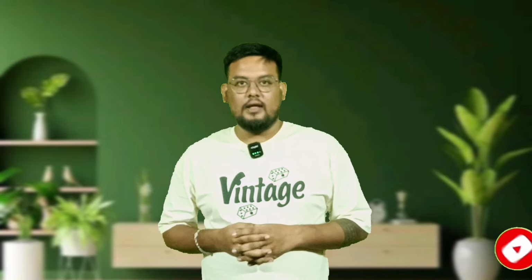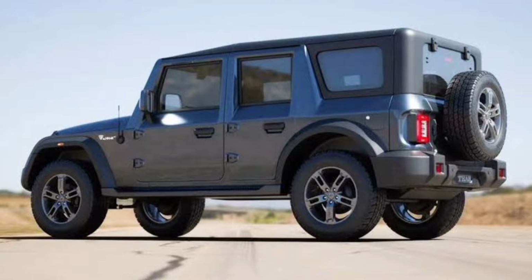Today in this video, we're going to be talking about the upcoming Mahindra Thar 5-door, or the Thar Roxx as people have been calling it. We're going to look at everything Mahindra has changed in this car and how it is going to attract a lot more customers in the segment, giving tough competition to its competitors. By the end of the video, you will get an idea about how it stands out from the old Thar and you will also know if you should wait for this car or not. So without further delay, let's start the video.